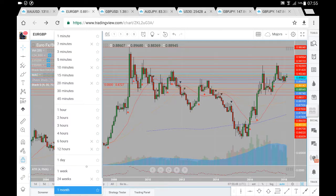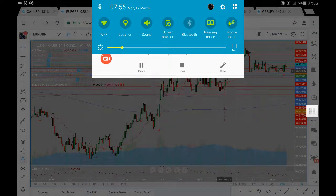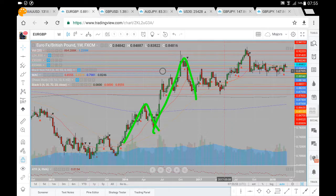If we head over to the weekly chart, we can see here that we've had the move upwards, pullback, move upwards, pullback, had a consolidation, then we retested the old highs, broken down, and we've been in this consolidative range below the 90.24 for quite some time here, between 90.24 and 87. We've been in a consolidative range since 2017. I think it's September 2017 or so. And yep, that pretty much is the story of the euro pound here on the weekly time frame.